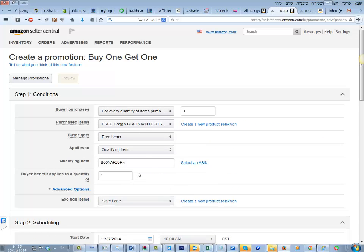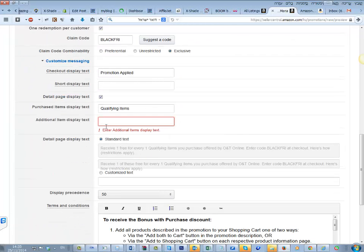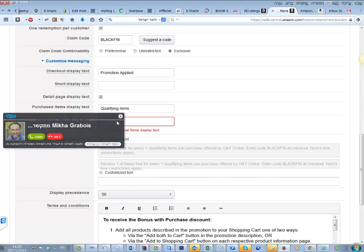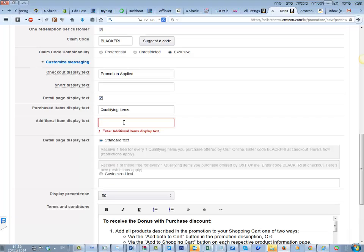If I click on review, let's see what the problem is right now. Oh, additional item display text. I guess it's not qualifying item. Received one free.